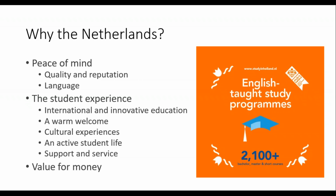Then finally, the value for money aspect is quite important for students applying to the Netherlands. Education in the Netherlands is not the most expensive around the world. Tuition fees are generally set by the government for European passport holders, and they're about 2,000 euros a year. If you have a non-European passport, you're looking at anywhere between 6,000 and 15,000 euros, with the majority being about 10,000 euros. So it's quite reasonable for the in-class time you get, the support from faculty members you might get.